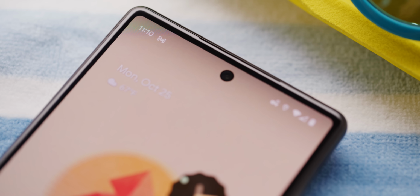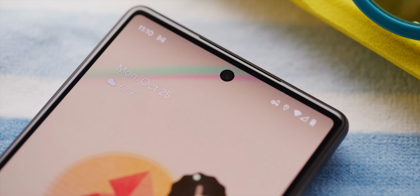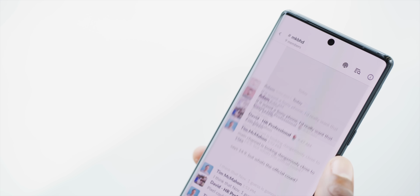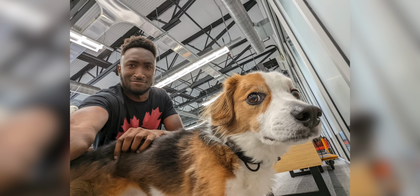Now the top hole punch in the middle of these displays houses the selfie camera. It's a pretty decent 8 megapixel wide camera on the Pixel 6, but it's closer to an ultra wide selfie on the 6 Pro, which I really like a lot. And it's also bumped up to 11 megapixels, so it can also shoot 4K selfie video. Fits more people in the frame. Big fan of the 6 Pro's selfie camera.